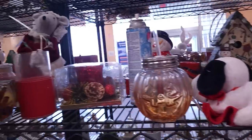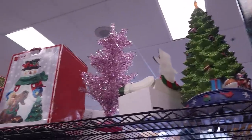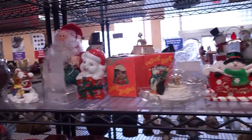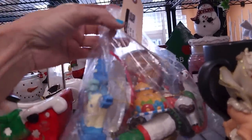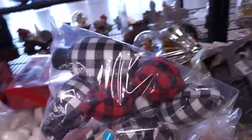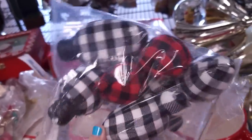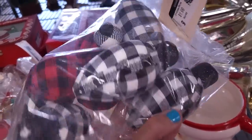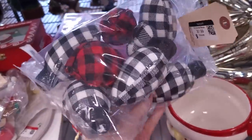Let's see what we got. Nothing on this shelf. I like that pink tinsel tree, I'm not going to lie. But I am not going to get it. I'm going to be good and selective. What are you? Oh, you're supposed to look like little bulbs. Those are really cute. I'm thinking of my assemblage. I'm thinking that these would be really, really cute. That's only $2 for that bag full.